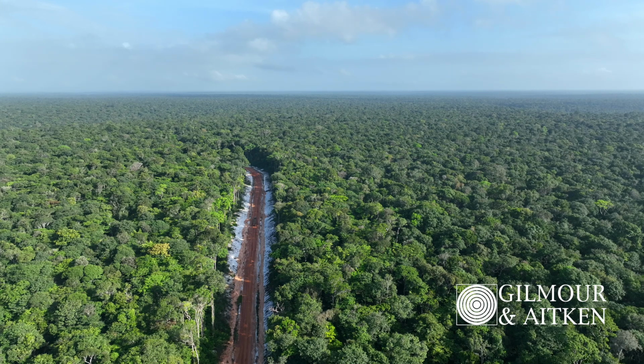So even the smallest school child recognizes that the forest is important. It is obviously a home for the indigenous peoples, and we intend to keep it that way.